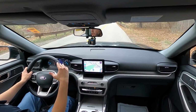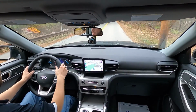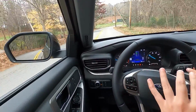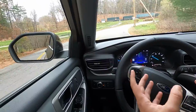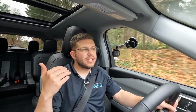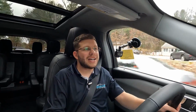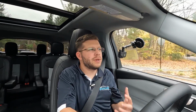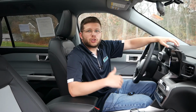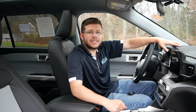So if you're somebody that maybe doesn't want to go with the ST, the King Ranch, or the Limited, don't feel bad or don't feel as though you cheapened out with the XLT. I think this is a great value and a great package. And also, of course, you can spend maybe 30-40 minutes looking at the optional features and finding the right package for you. And that's why I feel the Explorer is still a great option in this segment compared to the new Pathfinder, compared to the Hyundai Palisade, the Kia Telluride, and also even the Mazda CX-9. This, to me, I feel is a more enjoyable SUV to drive. It's a bit more engaging and has a bit more of those rugged qualities that we don't see in a lot of crossovers.